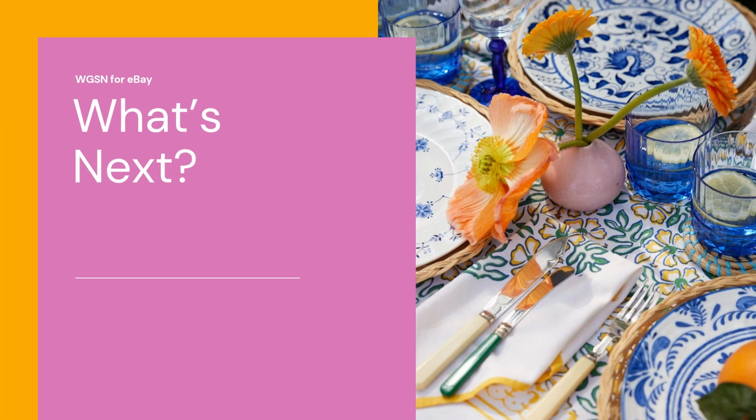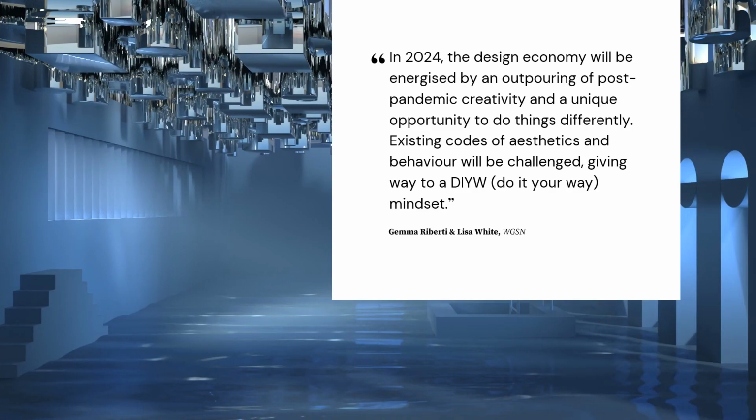So looking into what's next now, those trends we're looking at for 2023 and a little bit further beyond that. Perhaps if you have more interaction with the design of products, this is going to give a bit of a preview into what's next. This is a quote from our design team at WGSN, and they say, in 2024, the design economy will be energized by an outpouring of post-pandemic creativity and a unique opportunity to do things differently.